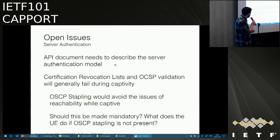Next slide, please. All right, server authentication. The API document does not currently, but needs to, describe the server authentication model. Specifically, it was brought up that CRLs and OCSP will generally fail if you're captive, unless those things are explicitly whitelisted. This could get a little bit complicated, but we really do want to do HTTPS. It was brought up that OCSP stapling does avoid the issue because it puts the burden on the server to get the OCSP credentials and pass them through. That seems pretty clean to me as a way of validating this authentication. So I think the option here would be to make OCSP stapling mandatory as part of this.